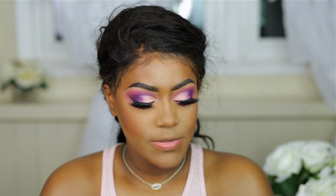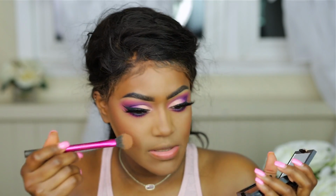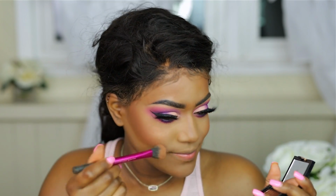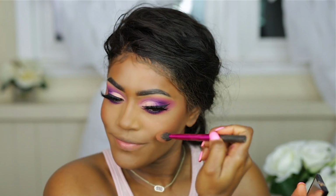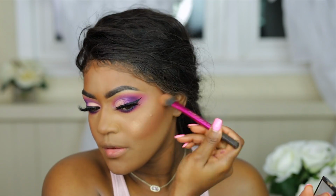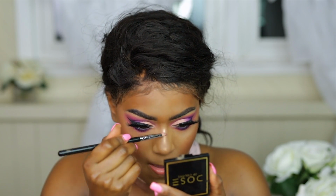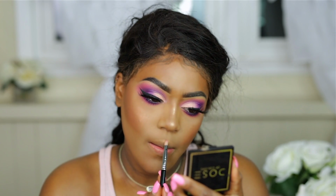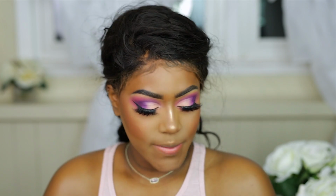I just love it. Okay, we're gonna do some highlighter. We're gonna use Dose of Colors highlight in Royal Hotness. I actually didn't plan on my inner corner. I don't know what I'm gonna put there.